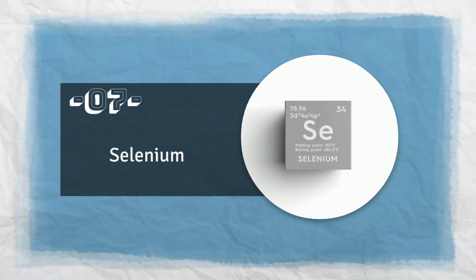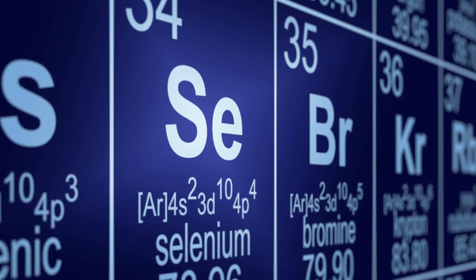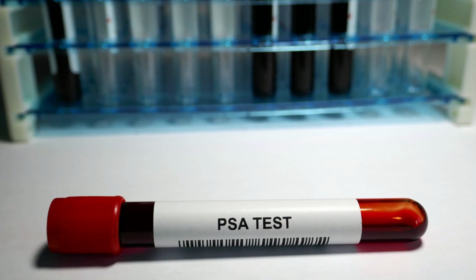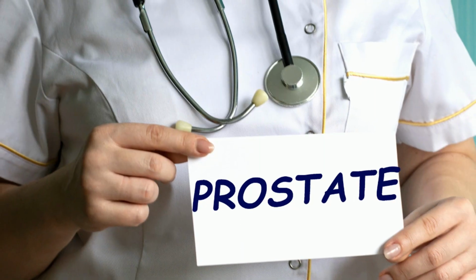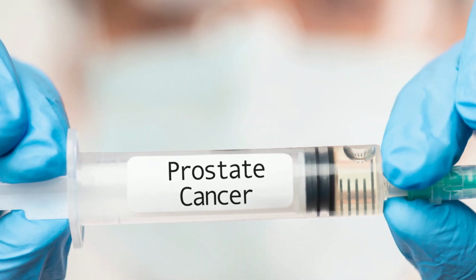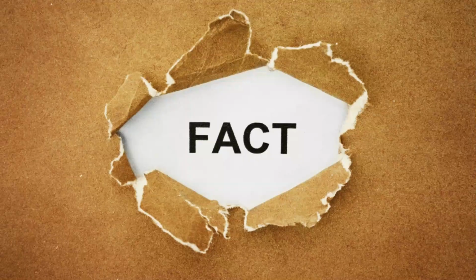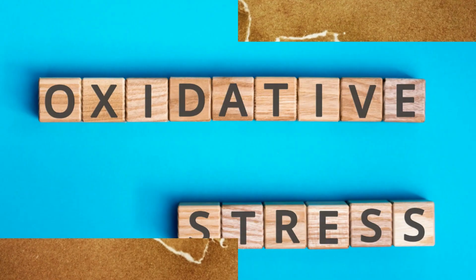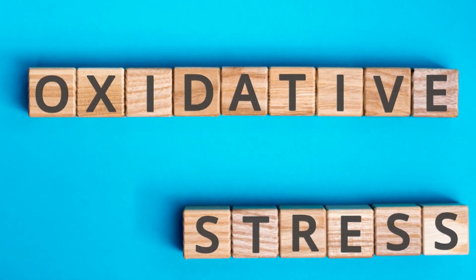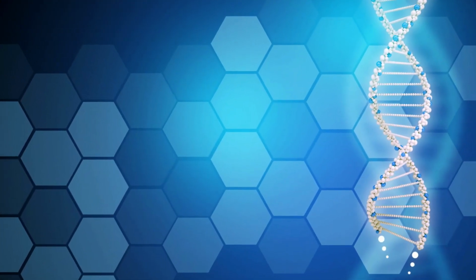Number 7. Selenium. According to the studies, selenium has the ability to lower the levels of prostate-specific antigens. As we mentioned before, high levels of this antigen are closely related to a high risk of prostate cancer and other prostate-related disorders. Most likely this is due to the fact that selenium tends to reduce oxidative stress, boosts the immune system, and prevents DNA and cell damage.